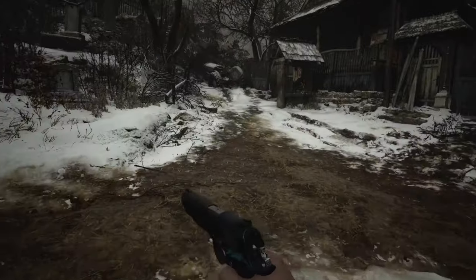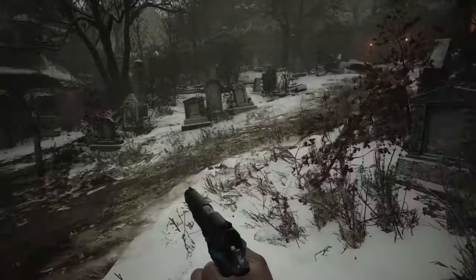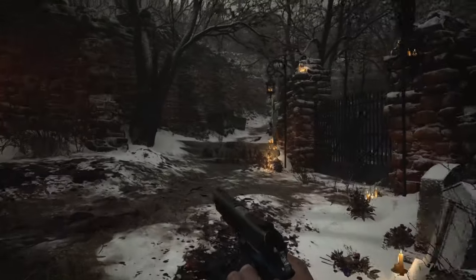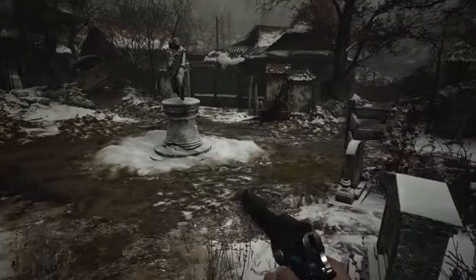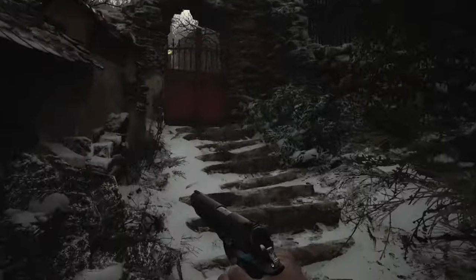So yeah, I think we should probably head back to the Duke. Unless there's something that I'm forgetting about. Oh, wait. I was thinking of the other house at the opposite end of the plaza. It's up here through the red gate.